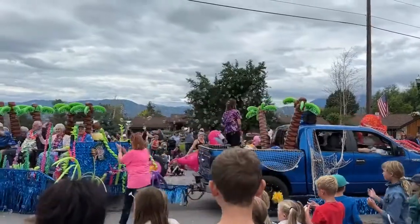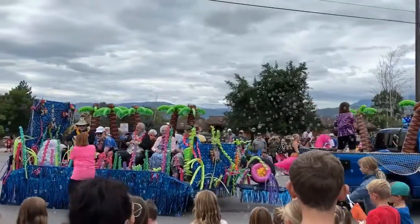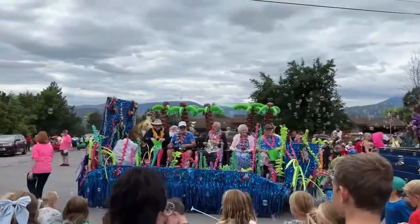Yes, Midway, Utah is located just about 20 minutes south of Park City, Utah. And today I am here touring one of the Park City area showcase of homes. And I'm excited to take you on a tour of this. Midway just has such a fun small town charm. They have the parade here every year with Swiss Days. It is known for Swiss Days. It is known for a lot of, again, just small town charm.